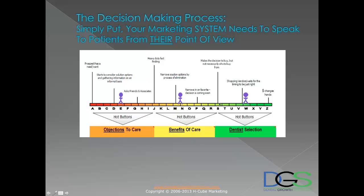So you want to start down here, when that person first thinks in their head, boy, I don't like having a missing tooth. And they reach into the file folder in their brain and pull it out and say, okay, what do I know about missing teeth? Well, I know that I could get a bridge. Maybe I could get implants, or I could just leave it. So they don't know a lot at that point.